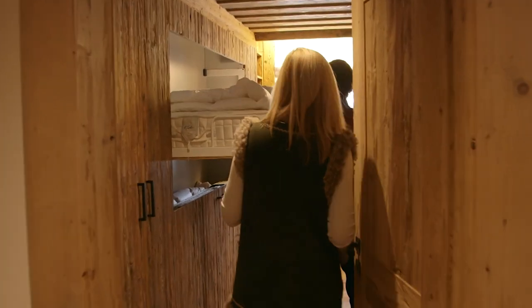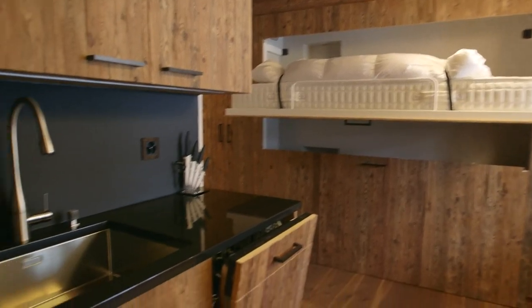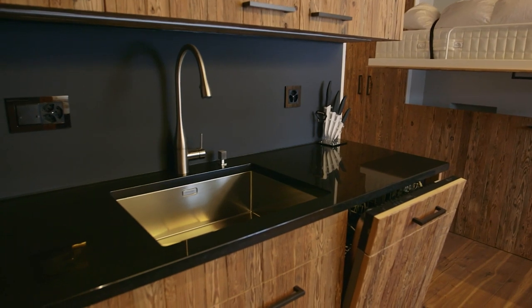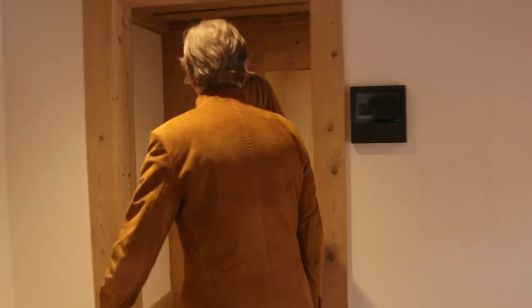The height of luxury. As is often the case in beautiful homes like this, one room is reserved for staff. It's important to have service rooms for staff that are well installed. They have their own kitchen, that's good. Is there still staff here? It's almost always staffed. You have to run a house like that.